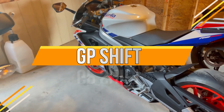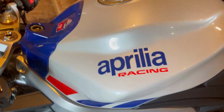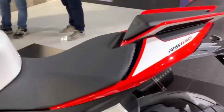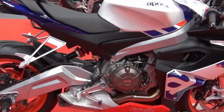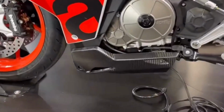GP Shift. A nice little freebie is the fact that they added GP Shift to their software. Effectively, this is just flipping your shifter upside down to accelerate upshifts. Usually, this does not gel with modern quick shifters because most bikes are simply not set up to handle something like this. It is a minute detail that really highlights how dedicated they are to their racing theme.